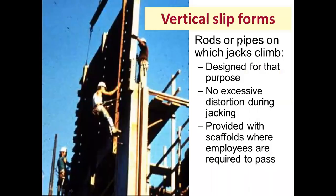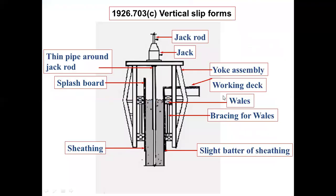Vertical slip forms. Rods or pipes on which jacks climb, designed for that purpose. No excessive distortion during jacking. Provided with scaffold where employees are required to pass. So 1926.703(c) vertical slip forms. Clearly, this diagram is highlighting how the jack rod, the jack and the yoke assembly, and working deck all parts function and support each other.